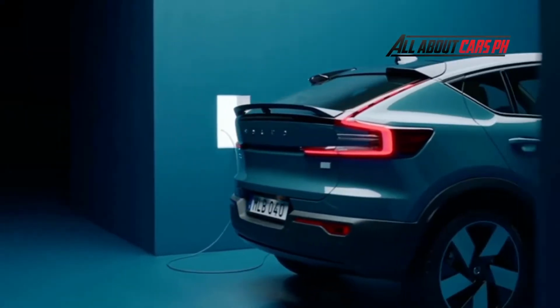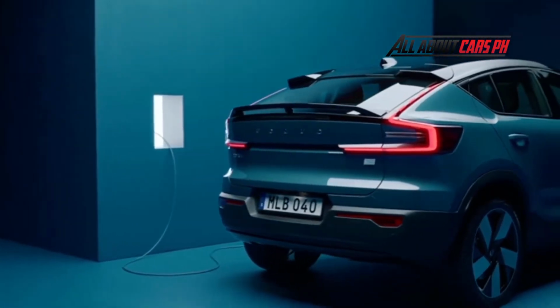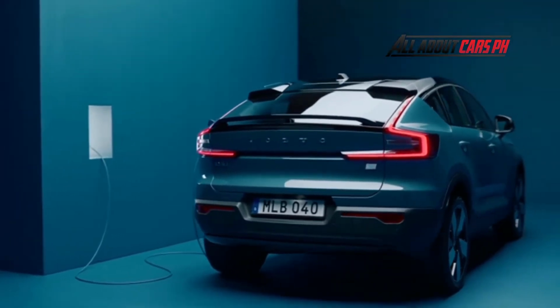The Volvo C40 Recharge is essentially the sportback version of that vehicle, and unlike the XC40, it is only offered as an EV.